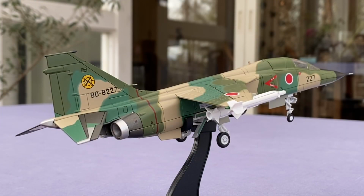When F-1 90-8227 was retired, it was sent to the JASDF Air Park at the Hamamatsu Air Base in Shizuoka Prefecture, where it is displayed indoors.